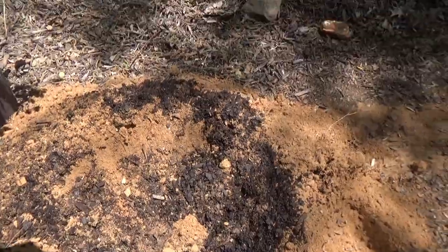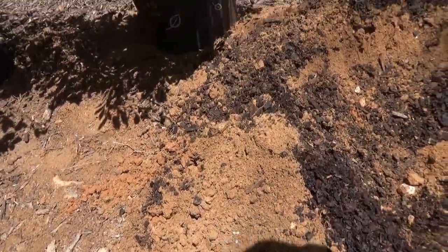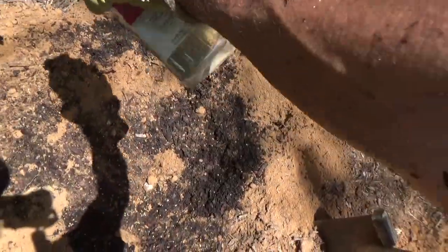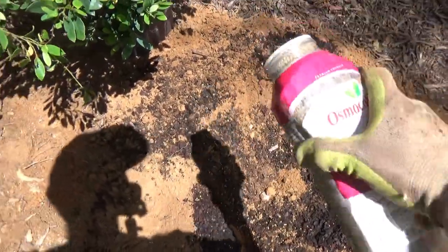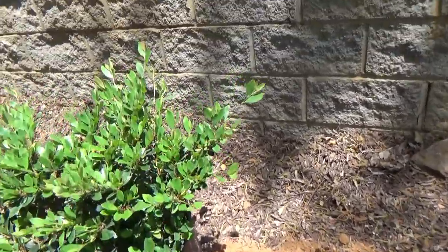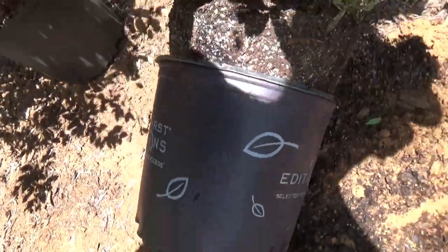And when that's done, Osmocote fertilizer. I'll show you how much I like to use in each hole. Just a shaker, but a good amount, about 3 tablespoons probably. Okay, work that in. Break the plant out of the pot.